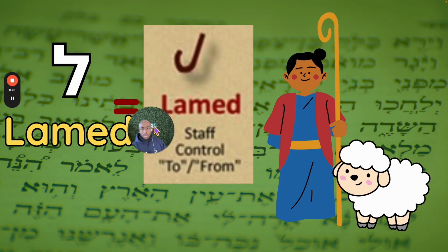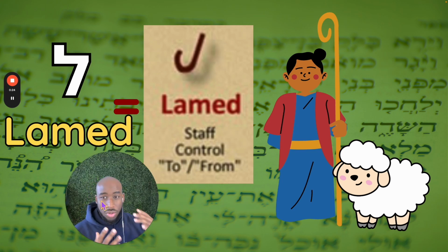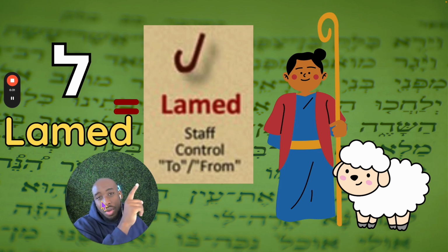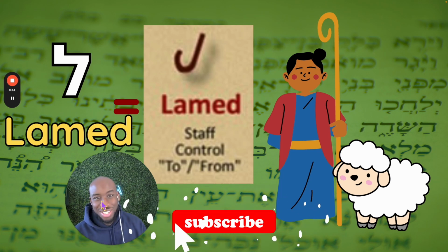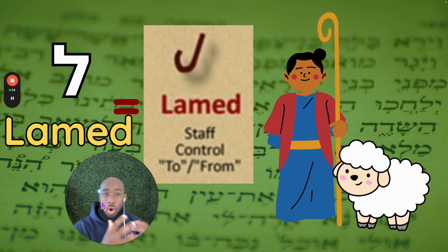Up here we have the modern traditional Hebrew letter. If you're looking for the Hebrew letter today, that's what Lamed looks like. And over here we have the ancient pictograph symbol for this letter, and it kind of looks like a staff. It looks like a shepherd's crook. That's what this letter means: staff or control, to or from, to go to or from something.